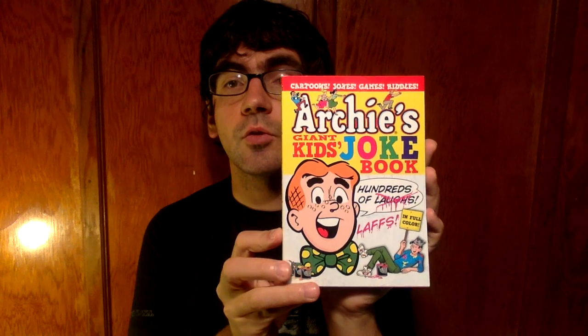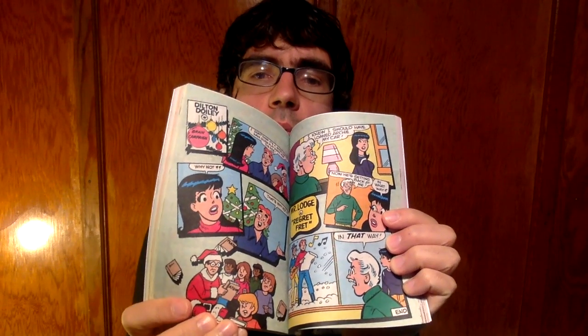Archie's Giant Kids Joke Book. I'm curious about this because this came out two summers ago. I think summer 2013. I like the paper stock on it. There's something nice. It's a nice matte paper stock. It's not that glossy stuff. And it looks like a lot of single page gags and things like that. Sort of short zingers, if you will. Yeah, that looks great. They've sort of repositioned the panels and stuff. Looks like they took some time with the production of that. So that's a lot of fun.